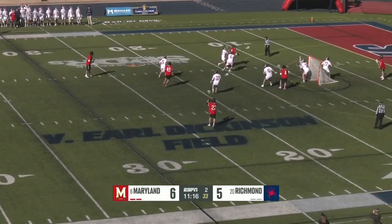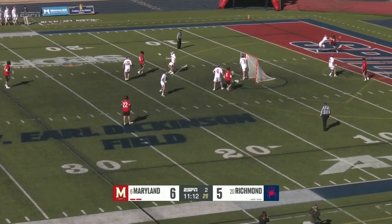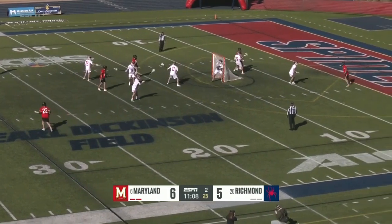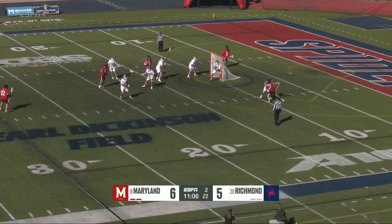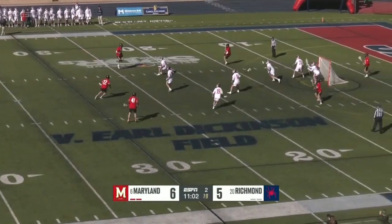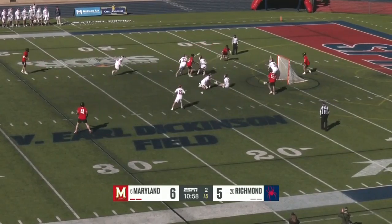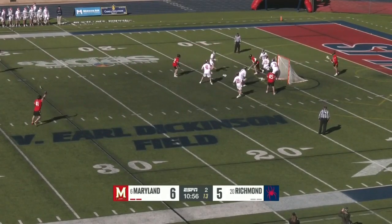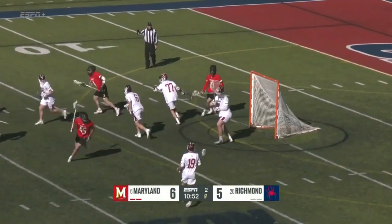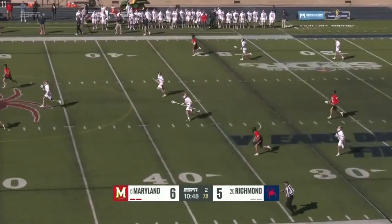Terrapins have scored 3 straight goals this quarter to take a 6-5 advantage. Jack Brennan working back behind the cage. Draws a short stick matchup. Works to the far side. The Spiders converge, but the ball comes free in front. And eventually it looks like Connor Knight gets his stick on top of that one. A nice sequence on defense for Richmond.